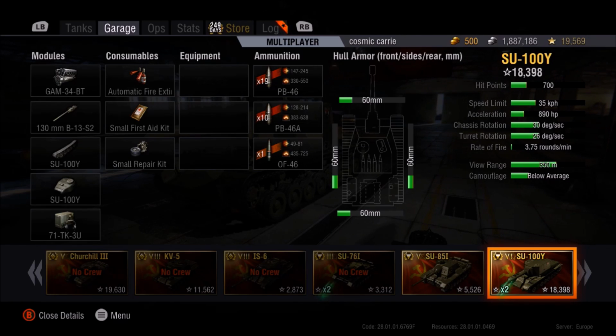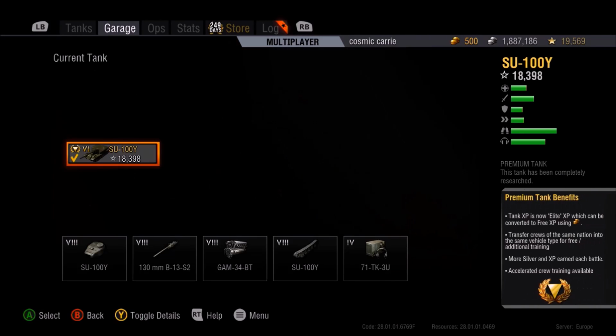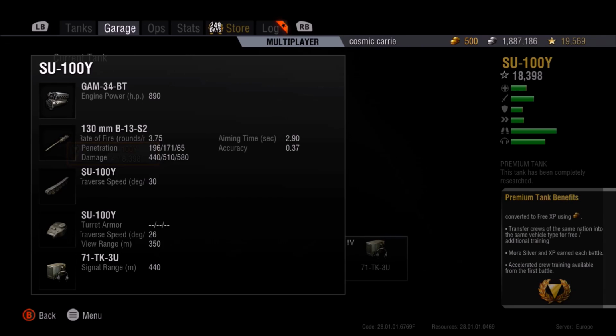That's why it has the nickname the box tank. Absolutely. If we take a look at the gun, you can see it's 130mm. It's a very unique gun, a tier 8 gun. Rate of fire very slow, 3.75. Penetration is a very nice, juicy, meaty 196.